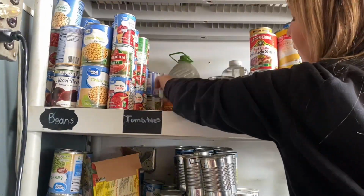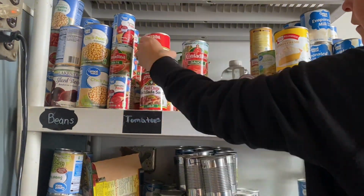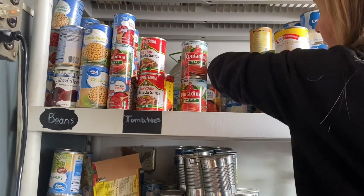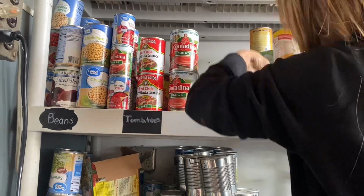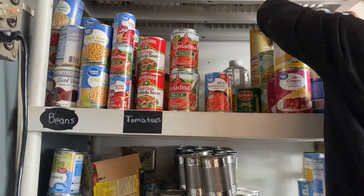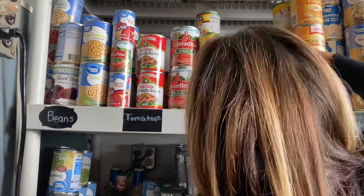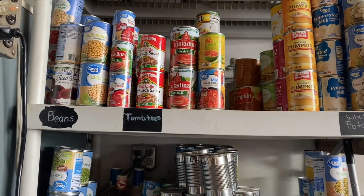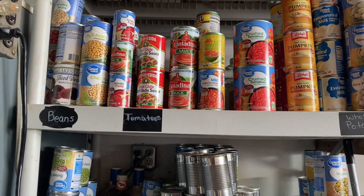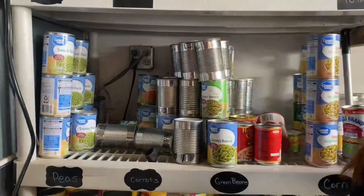All right, so now I'm on to this shelving system. This is where we put a lot of our tomato paste, tomato sauce, and all of that. So mainly on this shelving system is just canned goods. Some of the canned goods that we store in the other section is just things that we want to keep on hand on a regular basis. This also, but we might mix this shelf up just a little bit different sometimes than the other pantry.